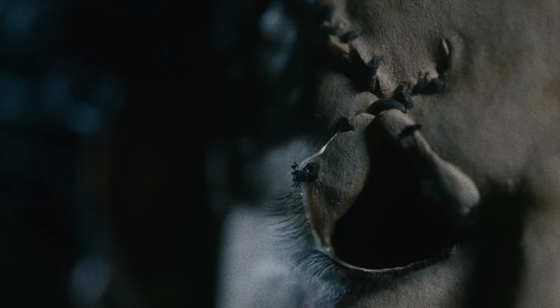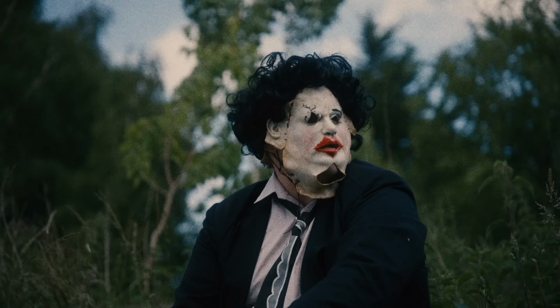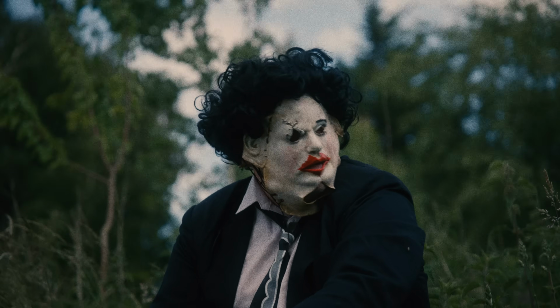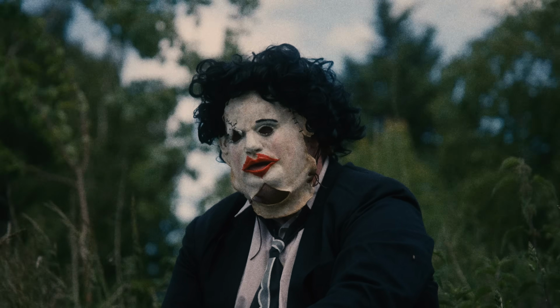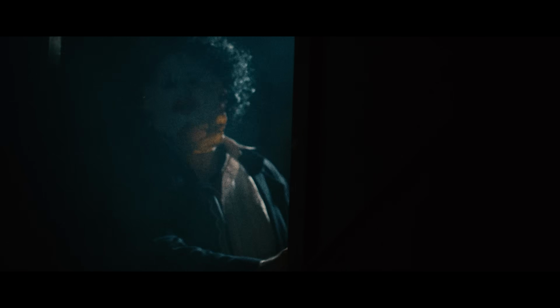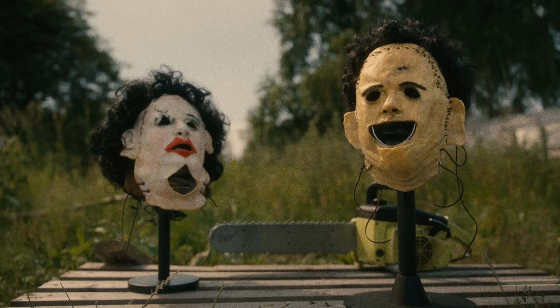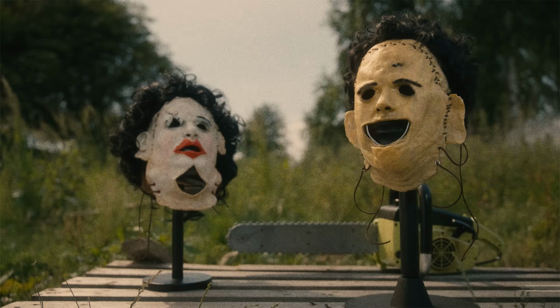The thickness of the latex allows the mask, just like the Chainsawyer, to be versatile. Just like the real one, the mask shifts and moves as Gunnar Hansen's mask did. Julio set out with the goal of creating 2 extremely accurate replicas, and I can confidently say he did it.